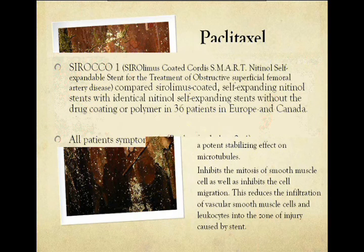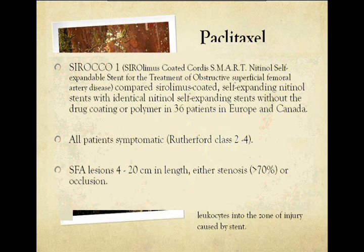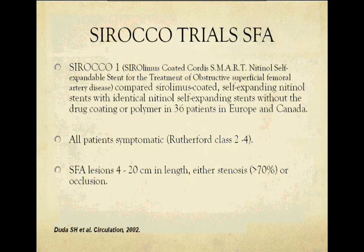Okay, so starting to review some trials with drug-eluting stents. The SIROCCO trial is a very well-known published trial looking at the Cordis Smart stent, comparing patients that received drug elution with Sirolimus with just the plain old Nitinol Smart stent. Patients were symptomatic with the Rutherford 2 to 4 class. SFA lesions were between 4 and 20 centimeters in length, and they were either stenosis greater than 70% or occluded.